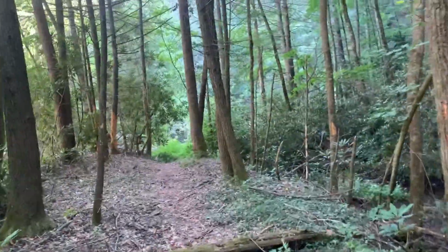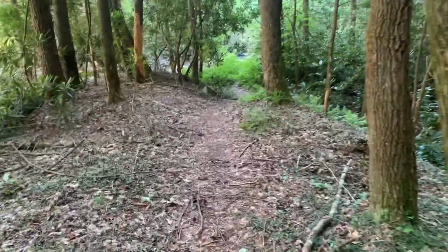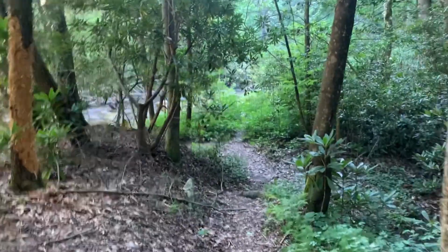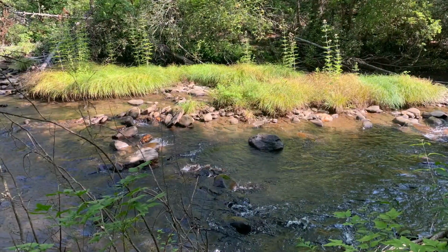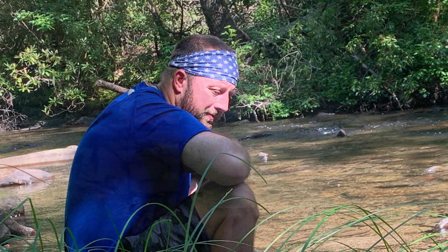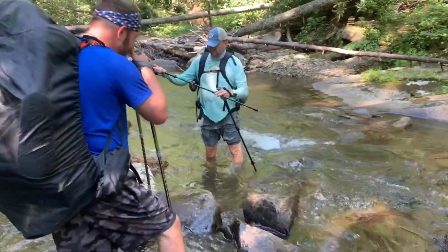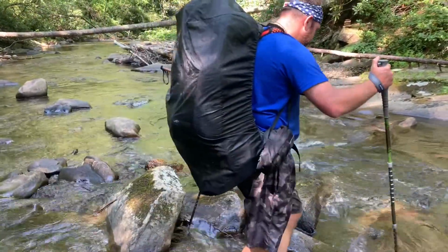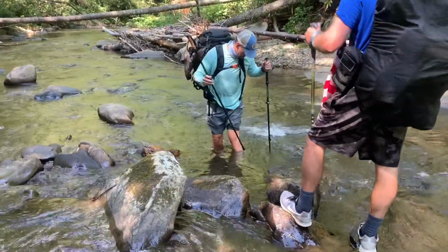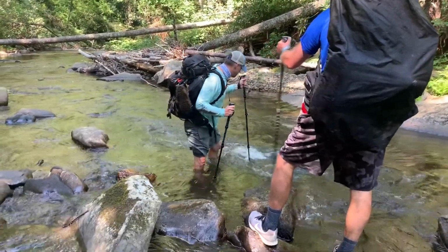We're cruising right along. The trail's kind of thick in some spots, but it's nice and open in others. It's good to get into Cool Creek every now and then. First wet casualty. All that is a rock right there. Brett goes down. As you can see. But he survived.